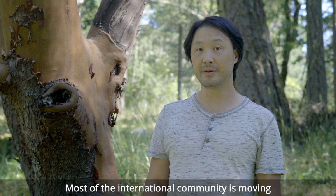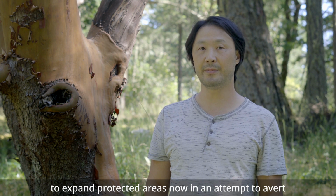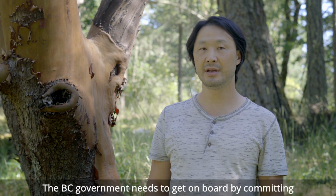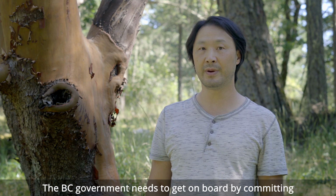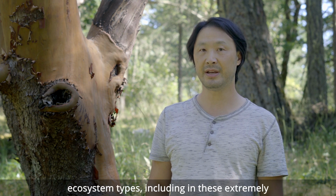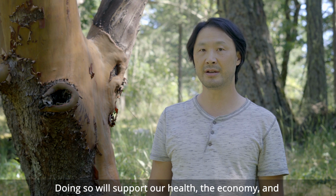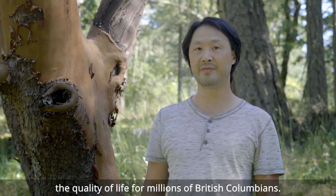Most of the international community is moving to expand protected areas now in an attempt to avert the biodiversity and extinction crises. The BC government needs to get on board by committing to greatly expand its protected areas system in all ecosystem types, including in these extremely endangered coastal dry forests. Doing so will support our health, the economy, and the quality of life for millions of British Columbians.